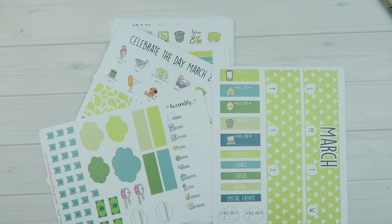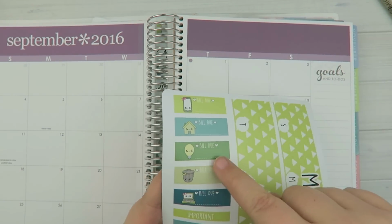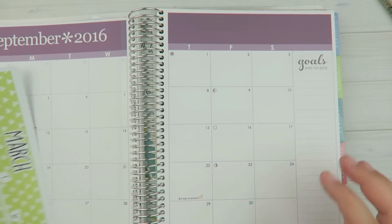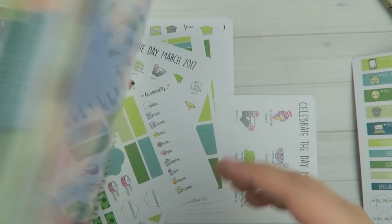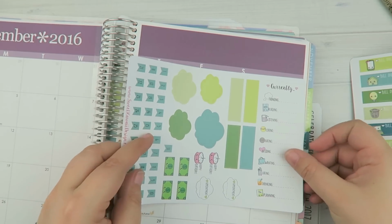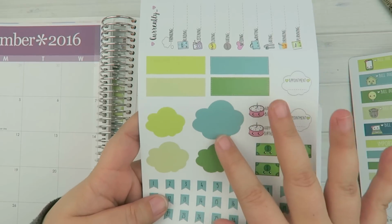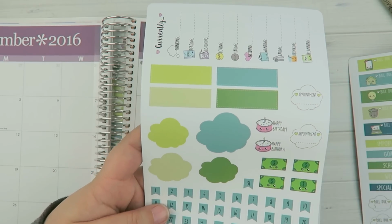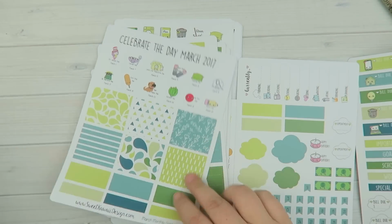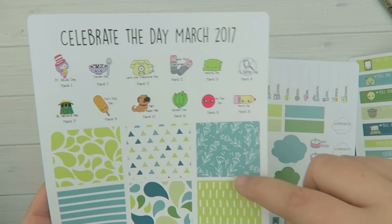Okay, so, Erin Condren planner. I would use these guys in these boxes around here, so that way I leave this available for my headers so I can make some lists, as well as the currently sidebar. So I'd put that in the side there. You have your little date covers, which fit perfectly over the numbers, and then you just have some blank options, so appointments, things like that. You can put them and it'll be a nice splash of color. And then we have the itty bitty celebrate the day, so you can put that throughout the month, and then some full box decorative stickers.